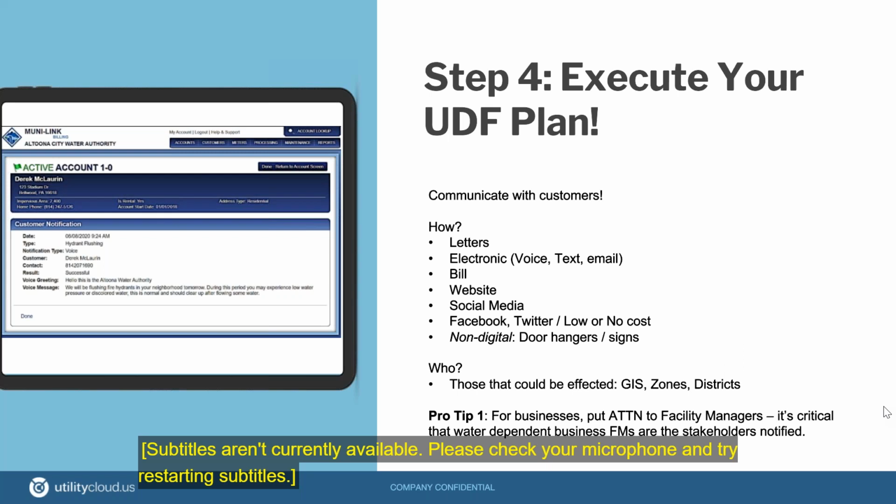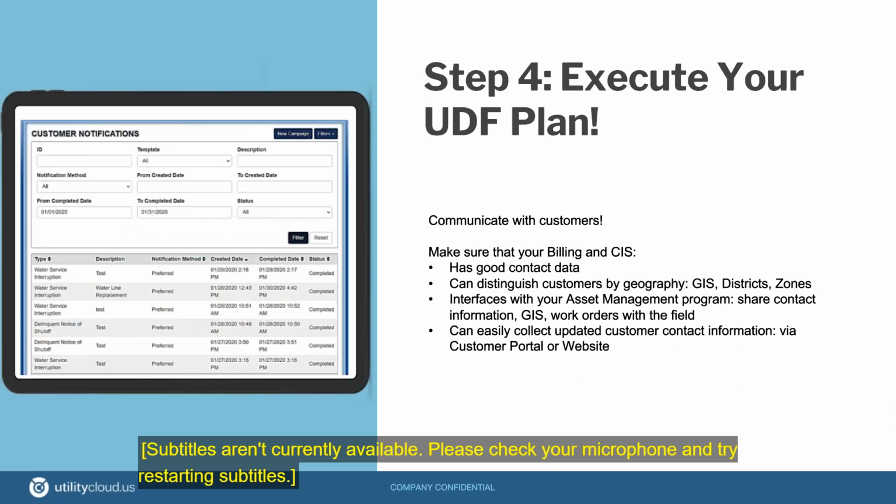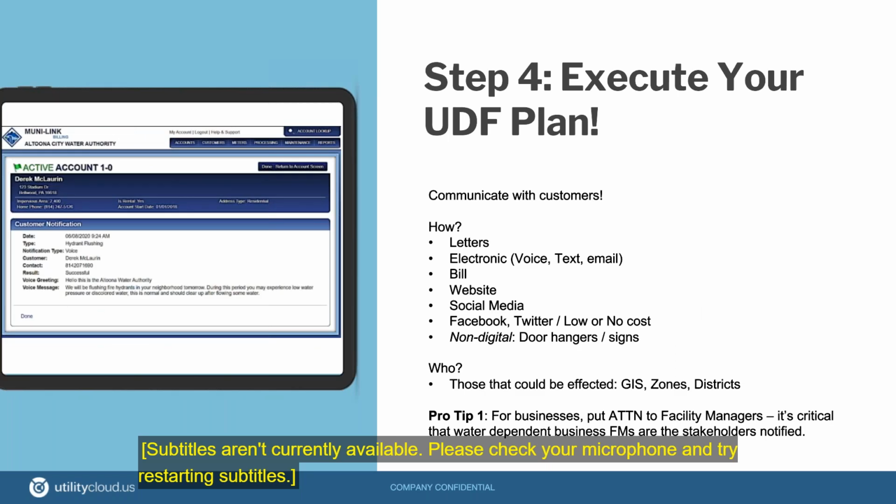And as you can see from the last pro tip at the bottom of the previous screen, it said just make sure that the appropriate person at each facility is notified. Again, a lot of times in your utility billing system, you may have contact information for somebody in accounts payable or somebody in a sales environment or something. Make sure that the appropriate person at that facility, especially on a commercial property, the facility manager, is notified that they're going to experience some low water pressure today or some discoloration in their water and so forth.